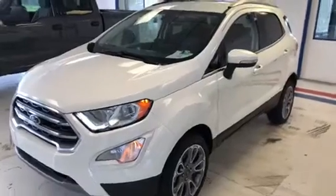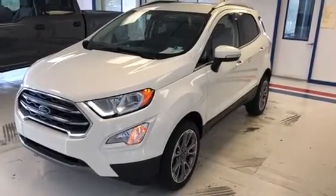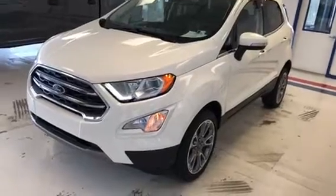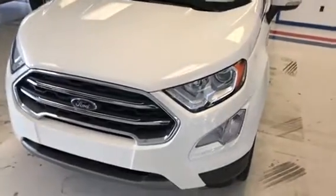Here's a 2018 Ford EcoSport Titanium, 14,000 miles, in white, one owner with a clean Carfax. A brand new model for 2018. This would be in the subcompact SUV segment, kind of rivals like a Chevy Trax or maybe even a Buick Encore, things of that nature.